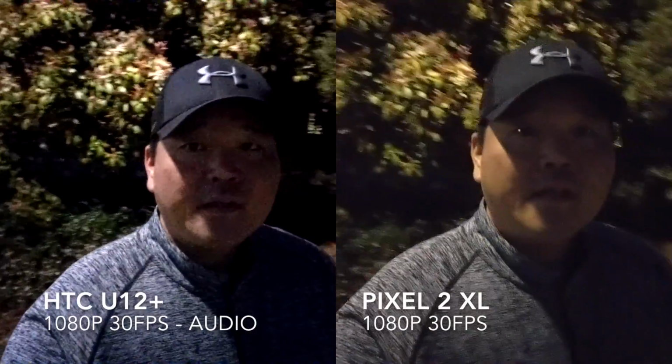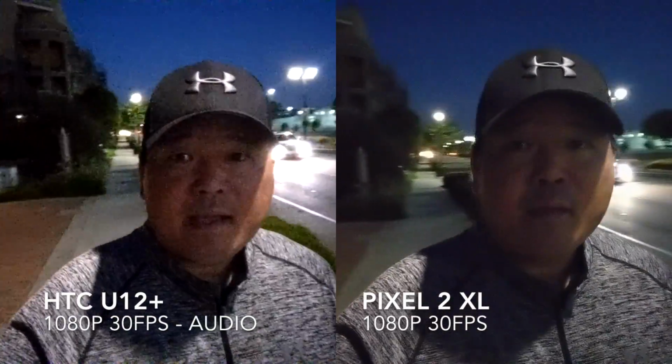And here's some quick footage from the front-facing cameras in some low light here. And as you'd expect, it's a bit grainy, but the U12 Plus looks a little bit brighter, at least in the viewfinder here. And I'll pan around just so you can kind of see how it changes into some of this light. And we'll test some stabilization.